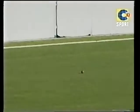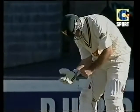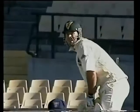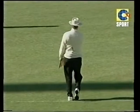And now this time round, he's turned around and got another century as well, and looked exactly the same as what he did in the first innings. And it's going to go right on with it. Another boundary.